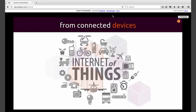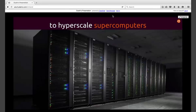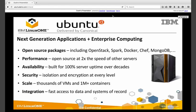So we'll make our way back to our hyperscale supercomputers. And at this point, I think we should talk a little bit about the IBM LinuxONE. Okay, so thanks very much, Dustin. This is Adam Jollins from IBM, and we're really excited about Ubuntu being available on IBM LinuxONE and IBM Z systems. We see this bringing together two extraordinary technologies, which really offers new opportunities to our clients.